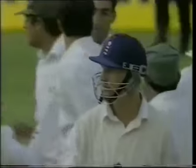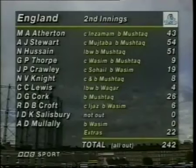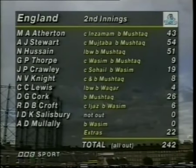England all out for 242. And the tactics that worked for Alan Mullally in the first innings were nothing like as successful in the second. England had lost their last 8 wickets for 76 runs. Mushtaq had bowled unchanged throughout the day to finish with 6 for 78. Atherton, a part-time leg spinner himself, could only watch and practice.